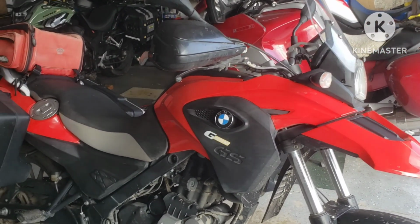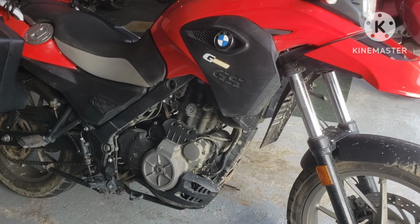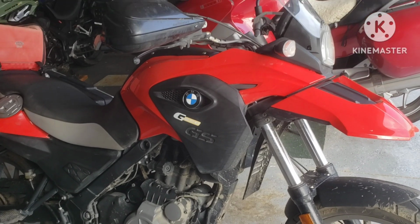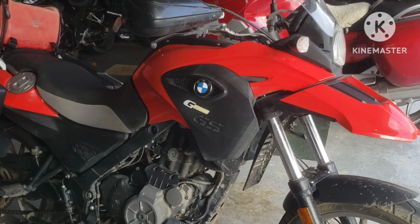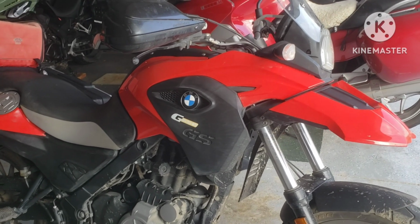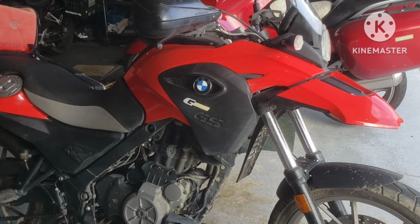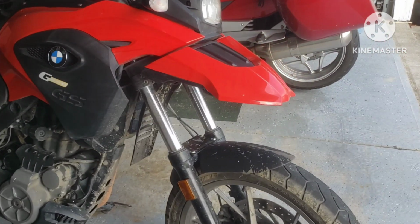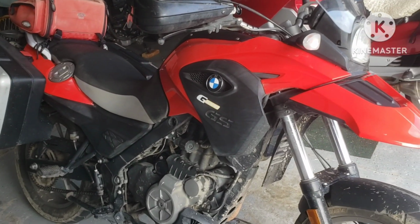So anyway, all in all, I'm pretty happy with it. It's a great bike. You can find them out there now, anywhere from, I don't know, right in the $4,000 or $5,000 range. Normally you could buy a brand new KLR for almost the same price as a used BMW. But like I said, the BMW is a premium bike.